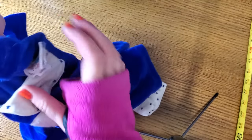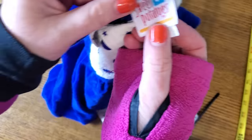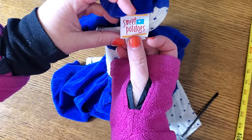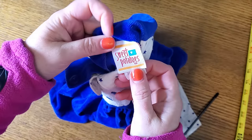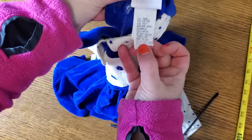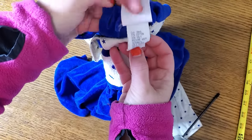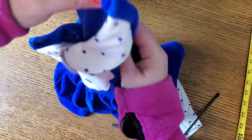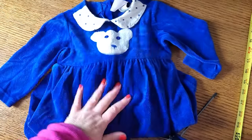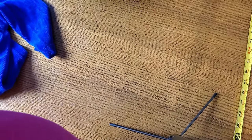So this is a vintage baby brand called Sweet Potatoes. What I look for with vintage baby clothes, and I'm by no means a vintage baby expert, is that it says made in the USA on the tag. So this is Sweet Potatoes. It is so cute. It's a one-piece little velvety dress with a bear on it and some leggings. It's just super cute. So I'm gonna get that photographed today.